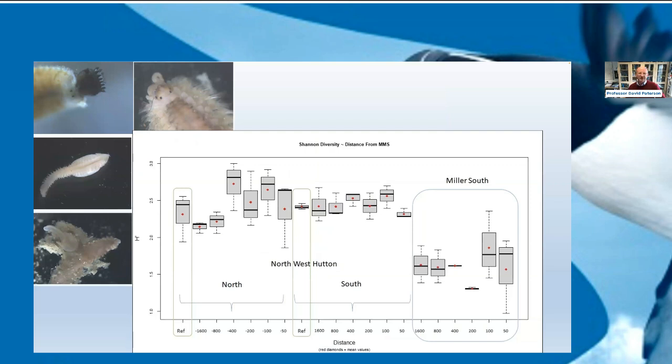In terms of biodiversity, using the Shannon Diversity Index, again, there was no clear evidence of an effect of the proximity of the platforms within the distances we measured. So you might consider this to be relatively good news.